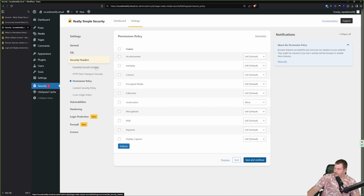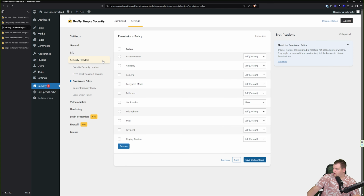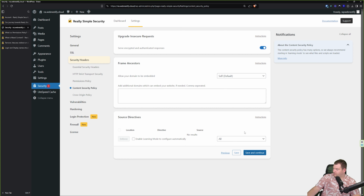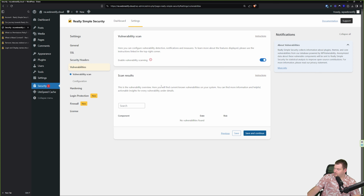Here you can specify which essential security headers you want, and always follow the recommendations that they provided. And for the permissions policy, you can enable what permissions you want to have on your website. And you can always read more by clicking the button to read more. So let's go save, continue, content security policy. At the beginning, if you want to generate a really great CSP policy, you must enable learning mode. That means it will monitor for all the violations of content security policy, and then you will get the option to whitelist those violations. So we can click save, continue, cross origin policy, save, continue.